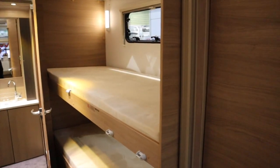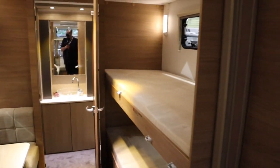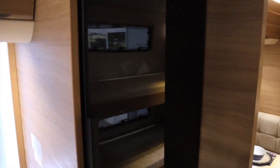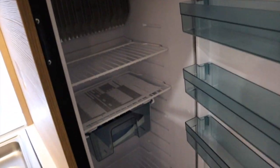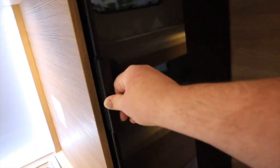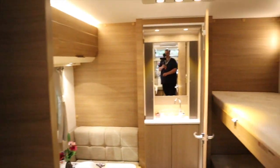As we go back into the sleeping area here where the 2 fixed bunks are, we can see that we've got a screen here that separates and divides the 2 spaces. And before we go back there, let's just look. We've got a tall Thetford slimline fridge and freezer. Very nice indeed. Right, let's head on back.